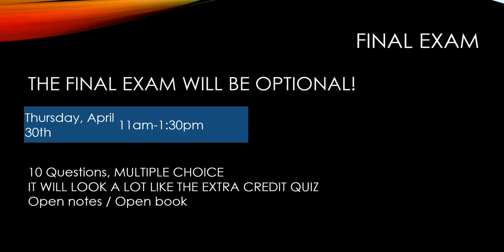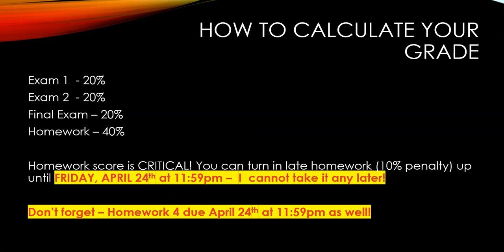So let's talk a little bit about how to calculate your grade, because obviously that would motivate your choice. If you take a look at the syllabus, exam 1 is worth 20%, exam 2 is worth 20%, the final exam is worth 20%, and homework is effectively 40%.